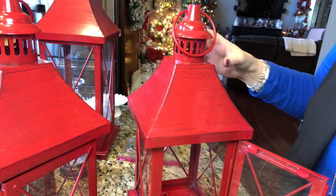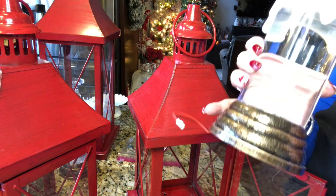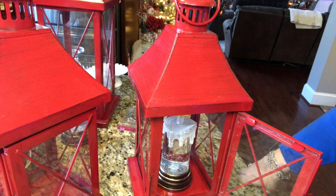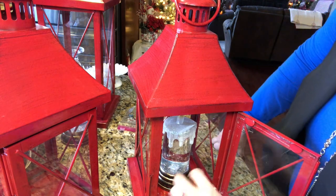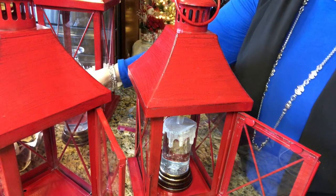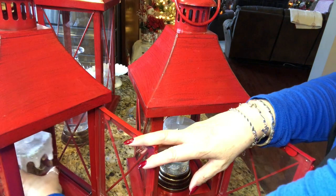All I'm going to do, now Chris will rig these up for me a little later, and you can see he already has his wires coming out. But just let me show you real quick. I'm going to just very simply put one of these, these are usually battery operated snow globe candles, in here. And the two end lanterns will have the candles sitting right down in the bottom of the lantern like that.